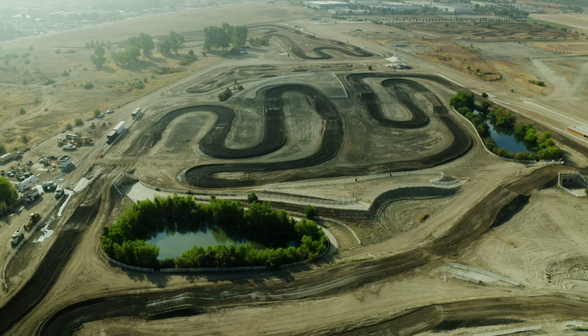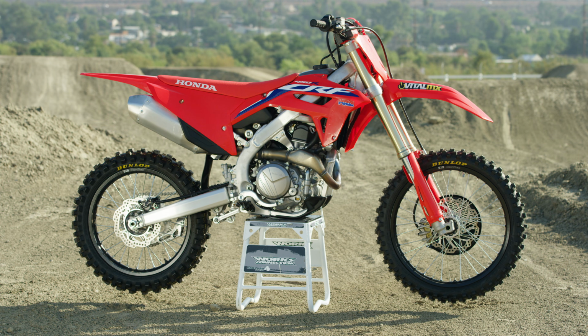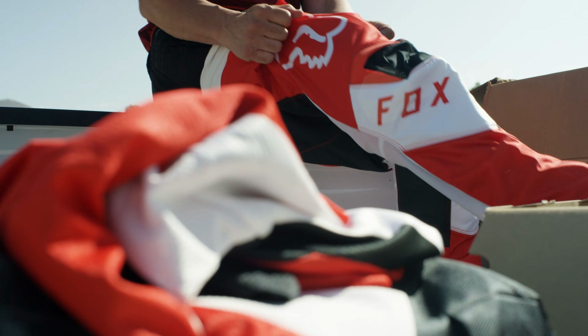Hey guys, it's Ping here at Lake Elsinore Motorsports Park, and today we're getting our first ride on the 2022 Honda CRF450. A couple of changes this year for this bike. We got our good buddy Don Upton to do the riding for us. You might be familiar with him if you're a fan of racing in the 90s.